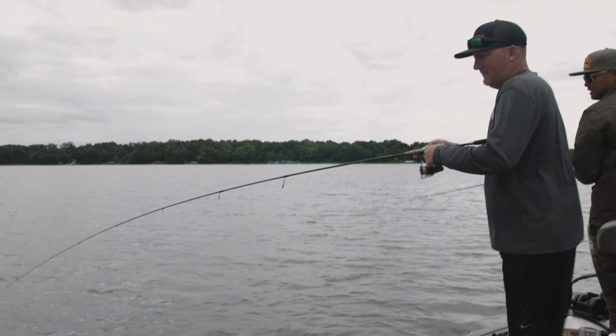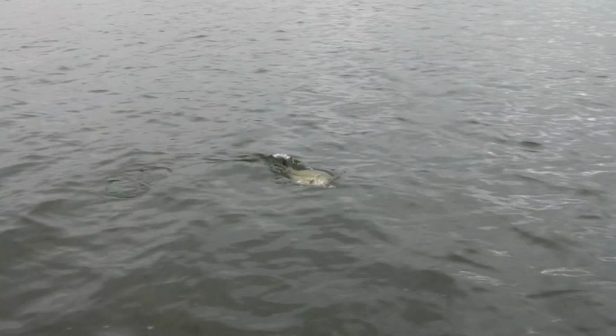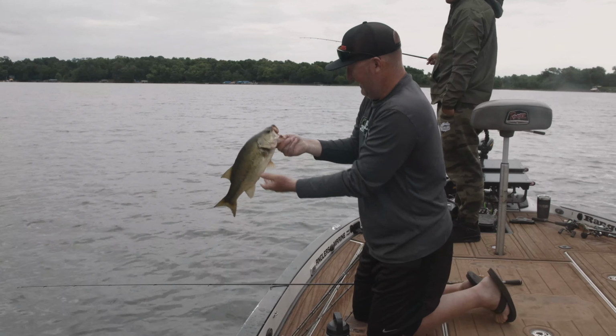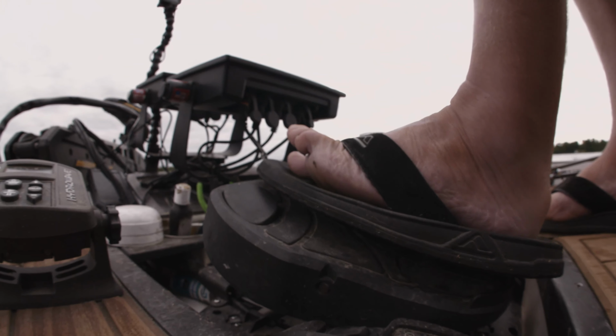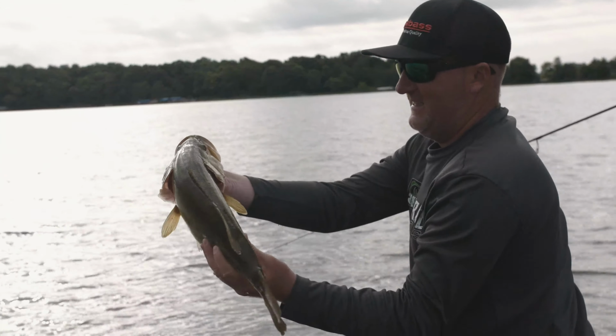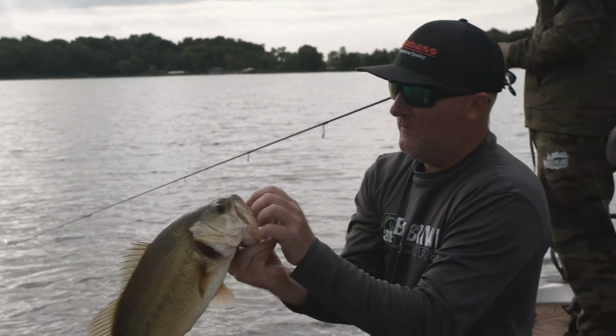What's going on, man? What you got there? Oh, something. Better one. Or a sunfish got into a fight with them. Nice. For sure the best one today. Thus far. Look at that thing. That'll work. Right through the roof of the mouth.